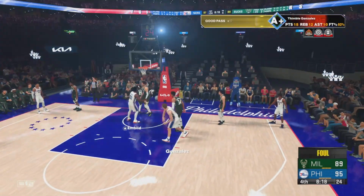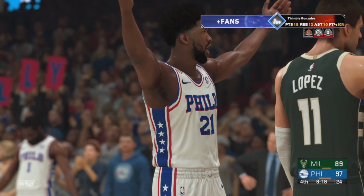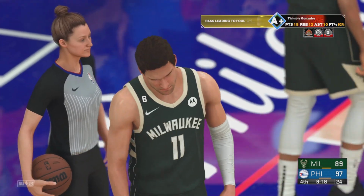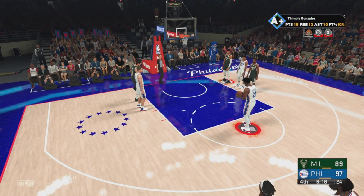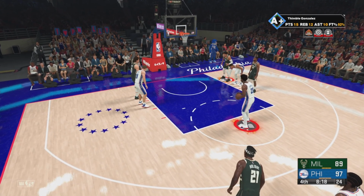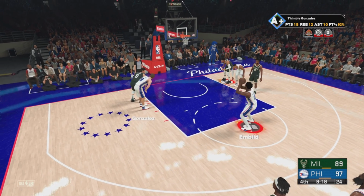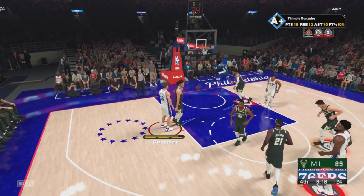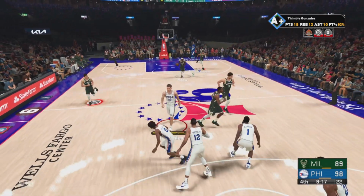Gonzalez passes to Embiid, and there it is for him. We see this so often. Embiid makes a strong move, drawing contact, and completes the play. Brook Lopez. That's his third personal foul. Second team foul. At the line. The free throw drops for Embiid. Bucks trail by 9.